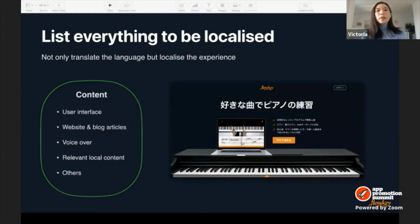So first, list everything to be localized. Many people might think that localizing your app simply means translating your interface, but that's actually just the very first step, because of course you have to translate your website, maybe the app store description and so on, to make the whole product available and understandable for this market.